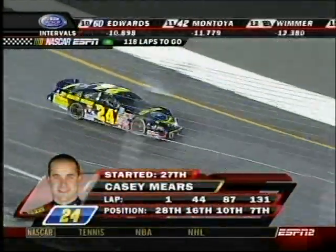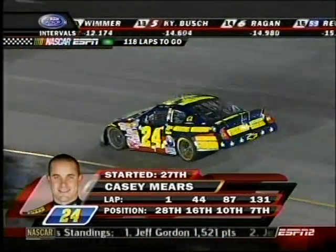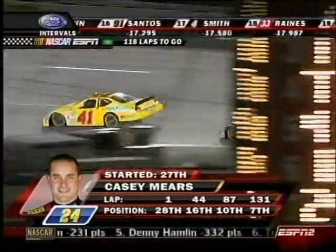There he is. Let's get more on him from Dave Burns. And he's picked up a lot of positions on the track. Very good race car for him. But he also got three of what they call free ones. What are free ones, DJ? Free ones on pit road, right? Yeah, that's a good thing.